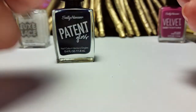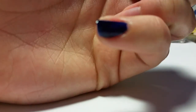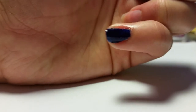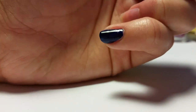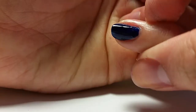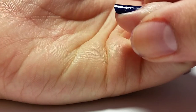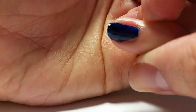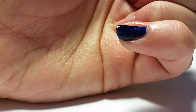But look at that. This is, oh man. Anyways, this is just the first coat. Look at that. The pigmentation is just fantastic. And it has a huge high gloss effect. Look at that, that's super glossy. And it actually ends up drying like that. So I'm just going to go ahead and paint the other nails.